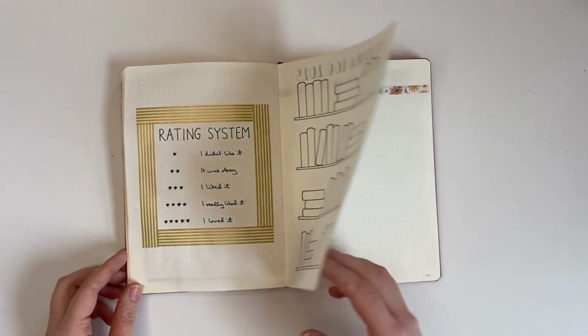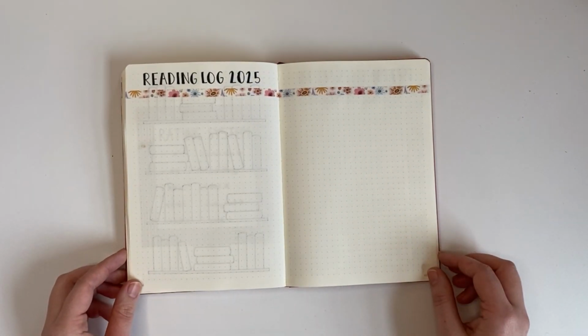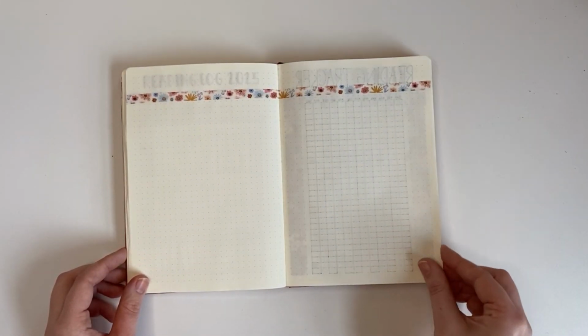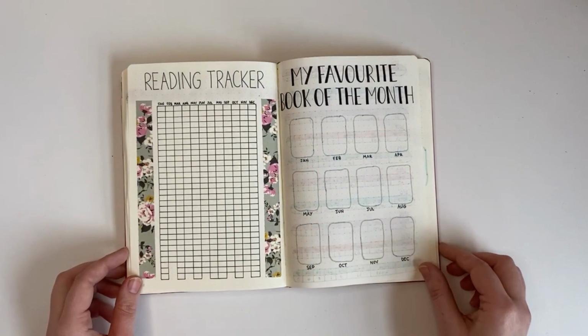But next is my 2025 reading log, which in my opinion is just the most important and basic spread you can have in a reading journal. I always keep it very simple. I've got this little strip of washi tape I love, and I will just add in the book number, the title and author, and then the rating as I go. And again, somewhat optimistically, I have left 2 full page spreads for this, even though last year I literally used half of a spread.